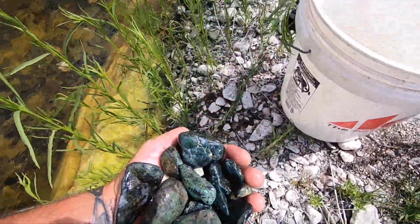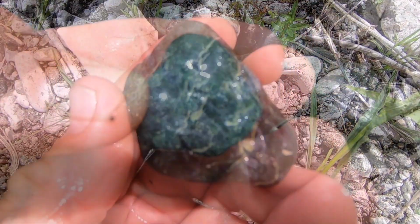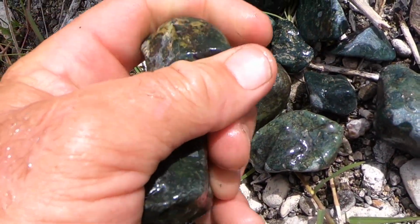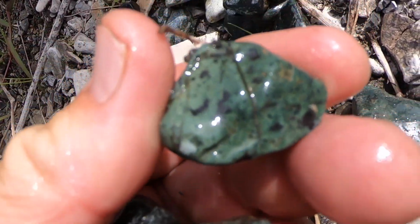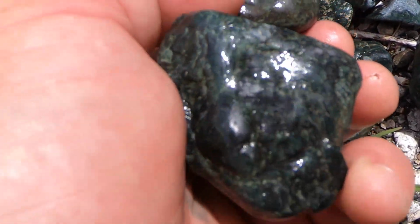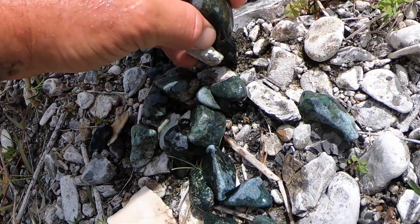Oh, wow. It's ridiculous, isn't it? These are not low surface. You'll find a lot of serpentine that's just got a little thin layer of tremolite or something growing on it. These are solid. If I cut these open, they would be these things that you're seeing going all the way through. That's the difference when we're picking them up.